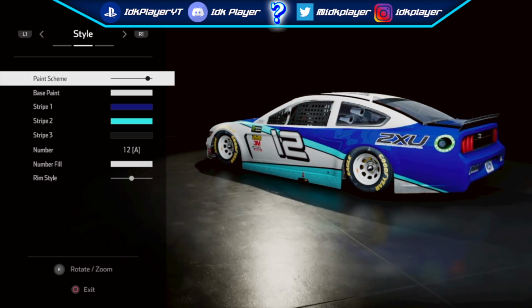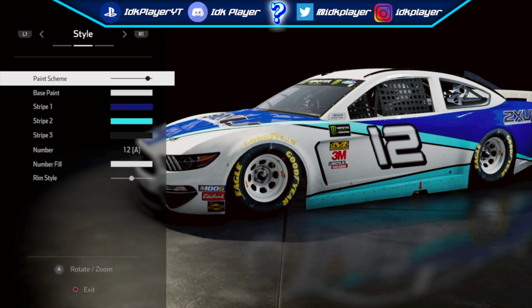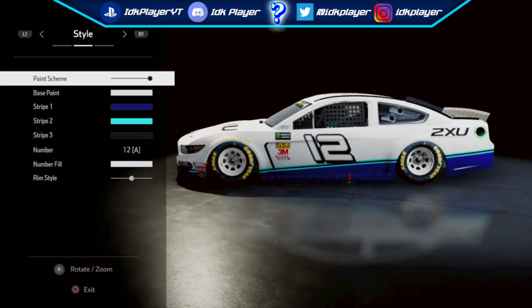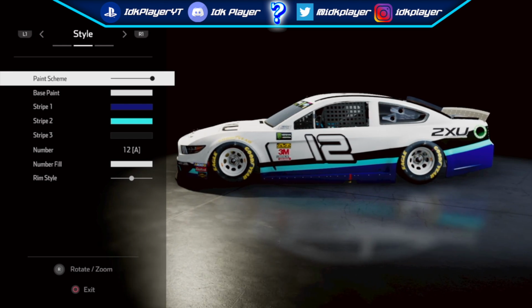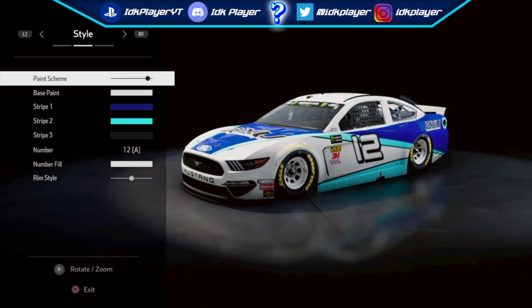This is actually really cool. I like the little stripes, and I like how the hood is on this one. Everything just looks very modern and very sleek. Then we have this one, pretty simple, but once again, you don't need anything crazy for your custom car customization to look good. And the last one we have is this one. So they all look pretty good in my opinion. Some of them I kind of don't like just because of my personal preference, and all around it looks pretty good.